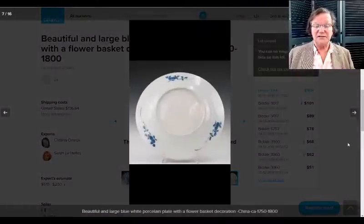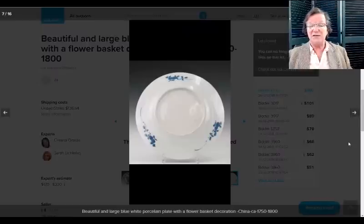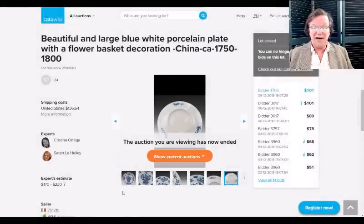Yeah, I think it's the second half of the 19th century dish, but still a nice one. And it went for $107. And this pattern, as you know, is a very famous one.